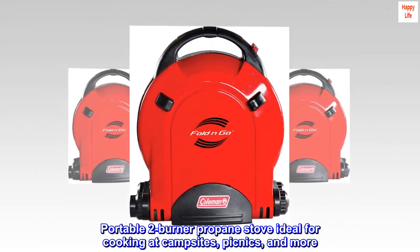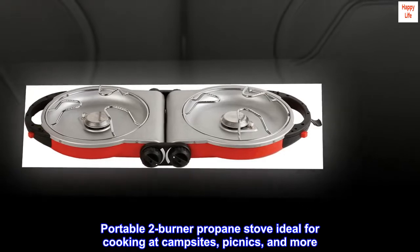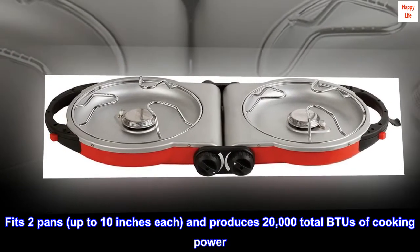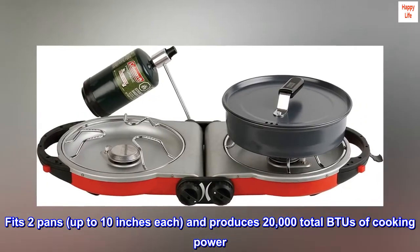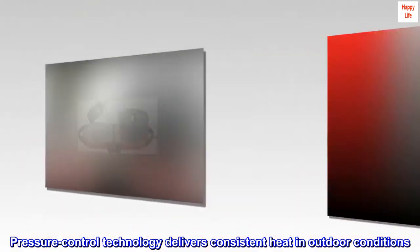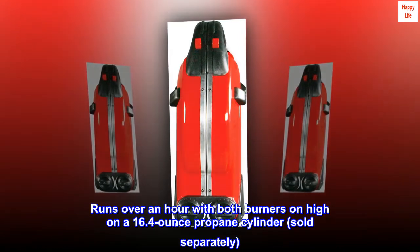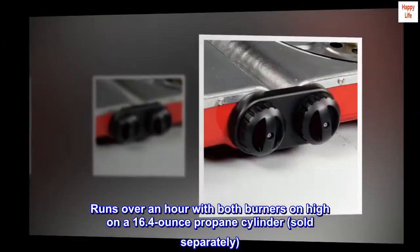Portable 2-burner propane stove ideal for cooking at campsites, picnics, and more. Fits 2 pans up to 10 inches each and produces 20,000 total BTUs of cooking power. Pressure control technology delivers consistent heat in outdoor conditions. Runs over an hour with both burners on high on a 16.4-ounce propane cylinder, sold separately.